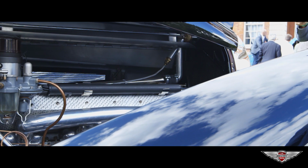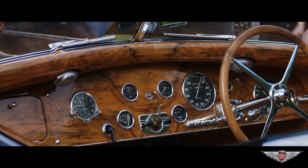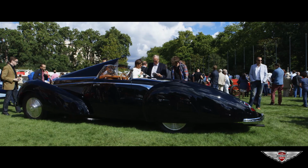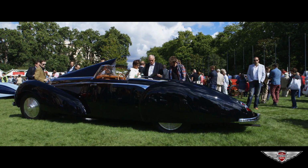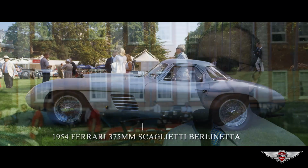In the early 60s, the body was separated from the chassis, and a few years ago, I discovered the chassis and the motor, and an archivist told me where the body was, so we put it back together. It was originally built in 1939.